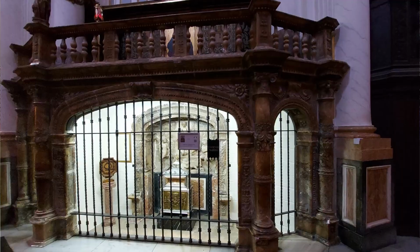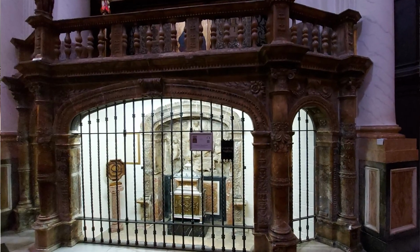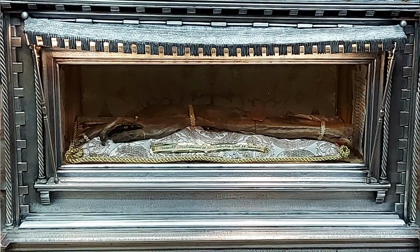Fantastic time just walking around the cathedral and seeing the relic, the Holy Grail. It was just incredible to see it. Really is absolutely beautiful to see an item that's been preserved for the 2,000 years. But it wasn't the only relic in there. They also had an arm on display as well at the back of the altar area.